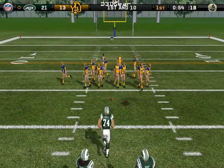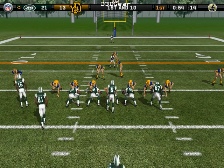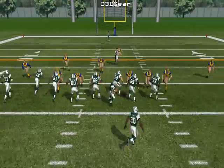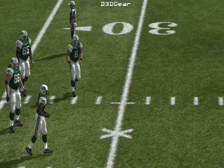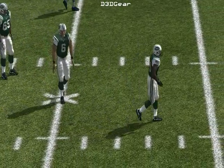So after the interception now, it's first and 10. The visiting team line up in trips bunch. Pressure coming, throwing on the run. He had to unload that pass in a hurry. Yeah, he felt those guys closing in and gunning the ball out of there.